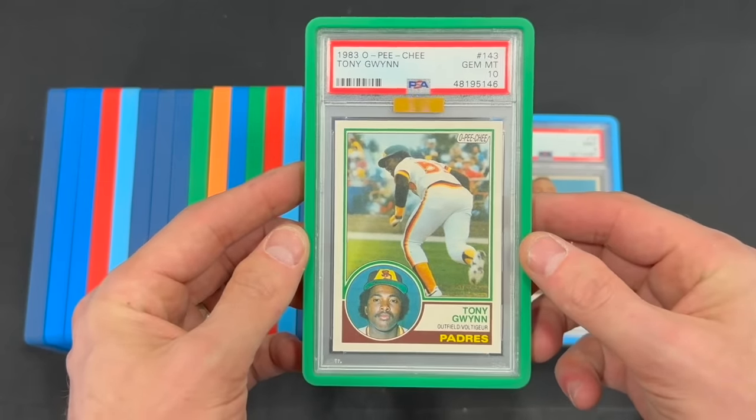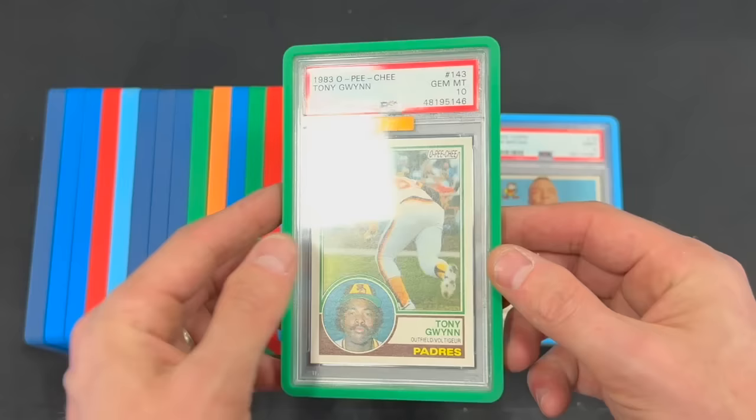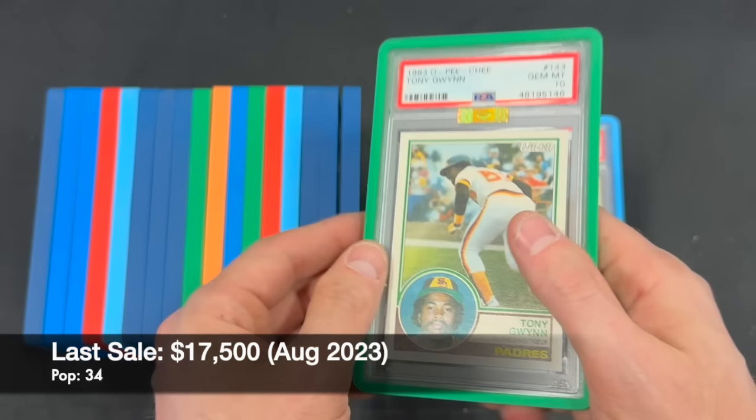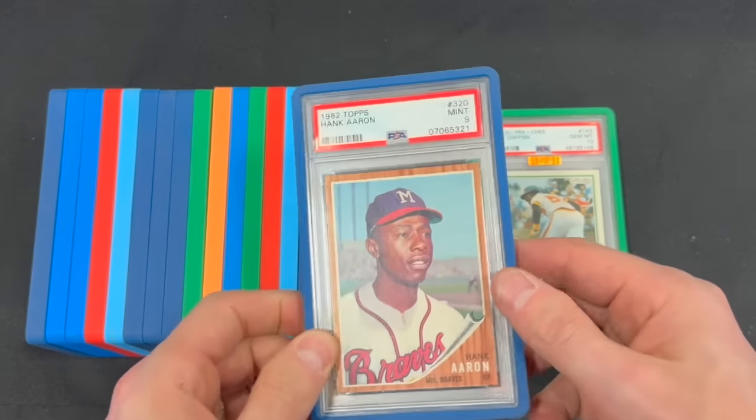1983 OPC Tony Gwynn rookie. PSA Gem Mint 10, and it comes with the NBA gold sticker, meaning it's a high eye appeal card for a 10. The last sale of this card was for $17,500. That was sort of in the summer of 2023, and you can see there it's just a pop 34. It's his rarest and most valuable rookie card, or card probably.